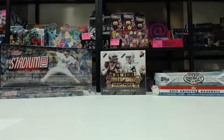I think most of them are listed at $5.99. A couple of teams are maybe a dollar more. Otherwise, $5.99 for a team out of 2 boxes of Topps Stadium Club. And that's on our website, Atomik with a K, toys.com, under cards, under choose a team. And we're trying to break Stadium Club 2015, 2 box number one.